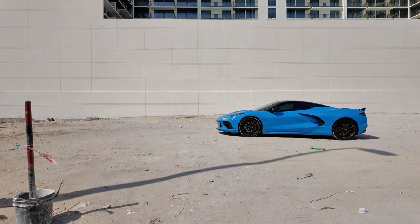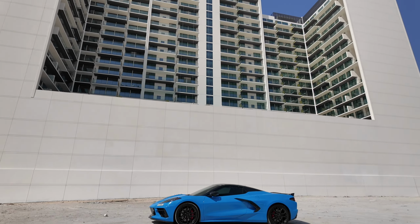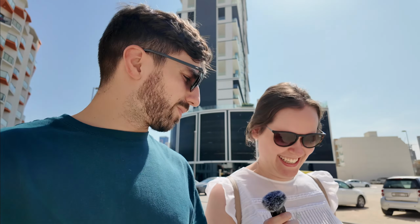It's just a crazy place. Another funny thing about Dubai, we were talking the other day about bits of desert where they've just not built yet, but it's okay because it's used to park your Corvette instead. Oh dear.